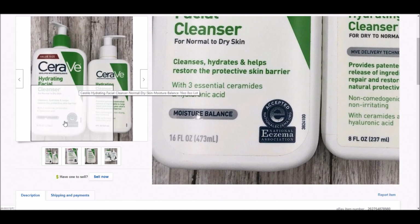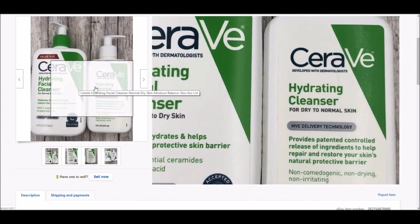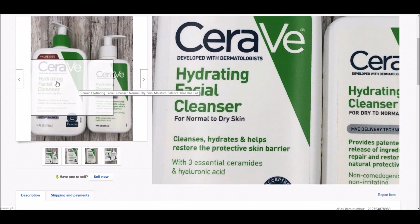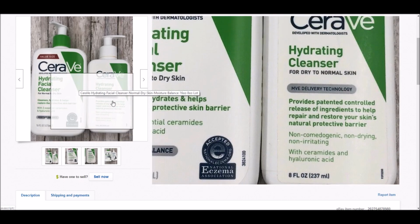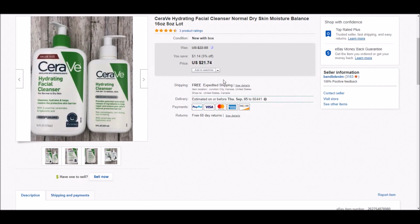But then I have to look at, okay, if I put both of these together, am I able to put it in one flat rate envelope? Which absolutely I can. I can fit 2 of these in one flat rate envelope. So if I'm selling this 16 ounce and I'm already paying $6.75 for a flat rate envelope, I might as well add this one in there at no additional shipping charge and just charge a little bit more for it. So that's exactly what I ended up doing.